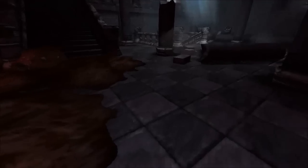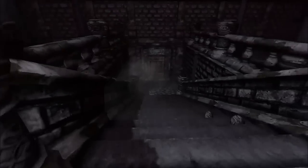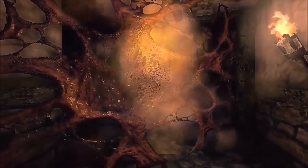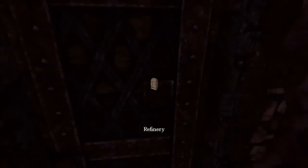And you need to watch out for this crap. Don't stand on it any longer than you have to, because like I said, it can drain your health pretty quickly if you're not paying attention. But now that we've got the acid, we're going to go back down here and take care of this crap. Now the acid has been thoroughly destroyed, and we have access to the refinery.